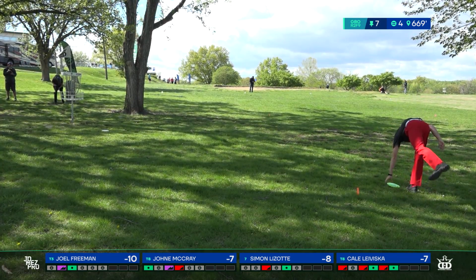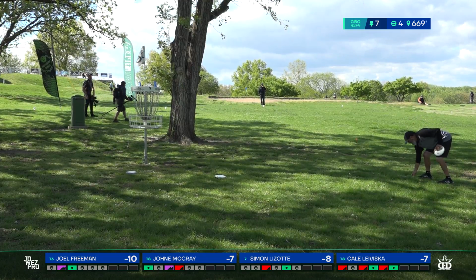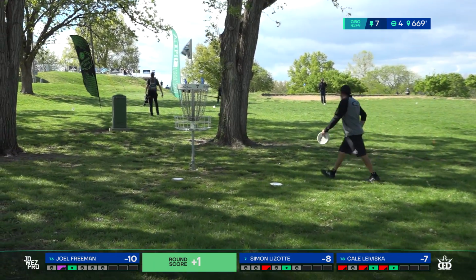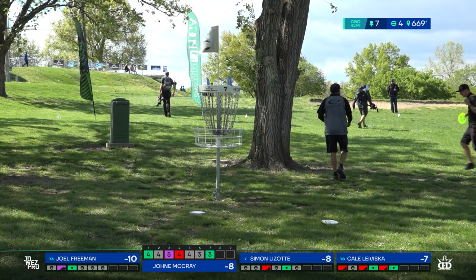Yep. That is so disappointing. You try to do all this mental math. Oh, wow. That's a good stick from Johnny. Nice birdie. Just hanging in the chains. Johnny's going to smile, tip his hat, and walk away.